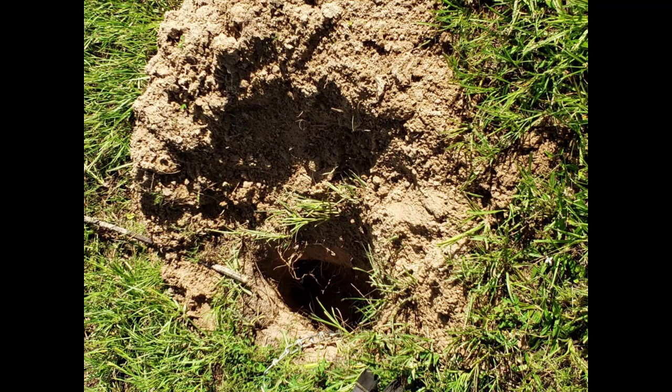This is the hole. When you go to set these things, you got to dig a hole. I've dug up the mound. I've got the hole. I'm looking down in it, and then I can see where the tunnel's at. And you take that trap, and you set it down inside the hole. How far down inside the hole? I go about that far. It's about as brave as I want to get.